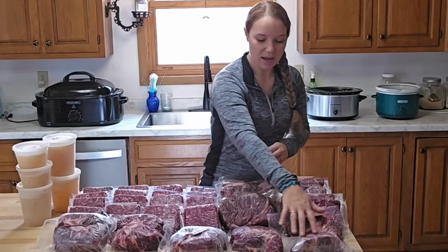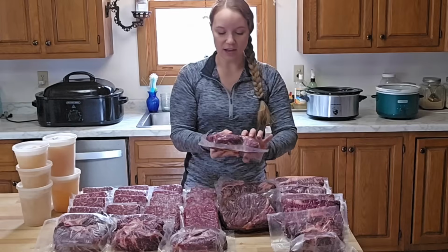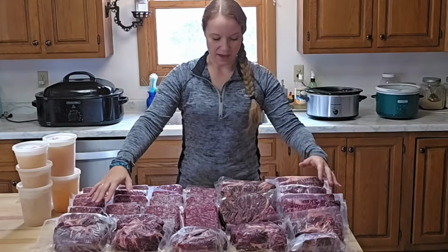And then I've got about 10 pounds down in front here. These are all of our beef bones. So this is everything we got with that beef. They still have quite a bit of meat on them, but we're also going to make broth with that.